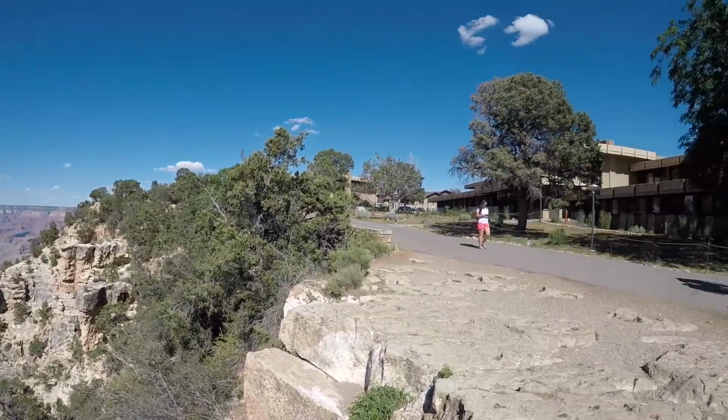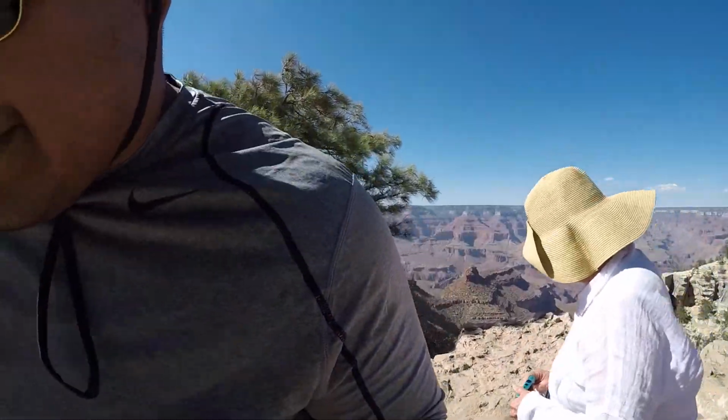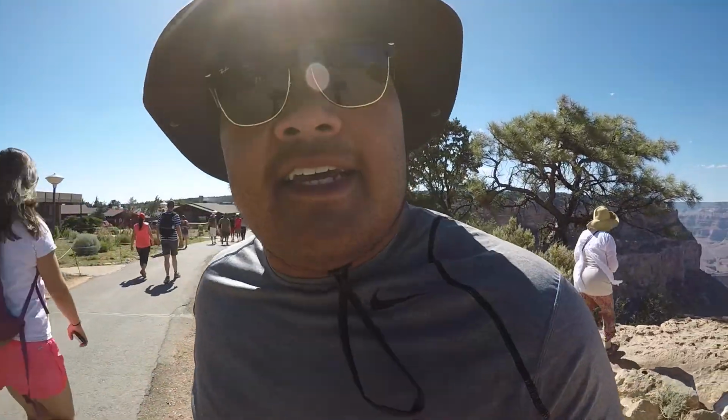So we're here for 2 days. This is our second day here in the Grand Canyon. We got in yesterday at about 4 o'clock. Yesterday was technically day 2 on the itinerary.